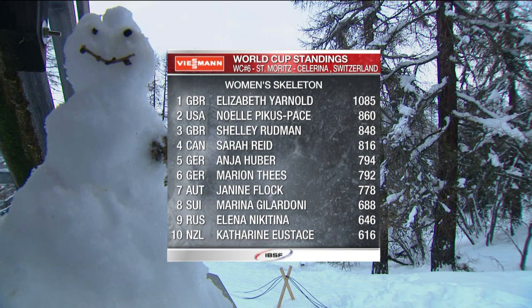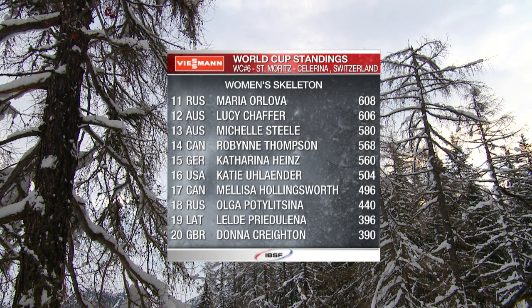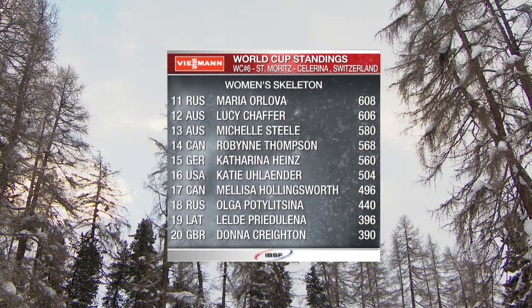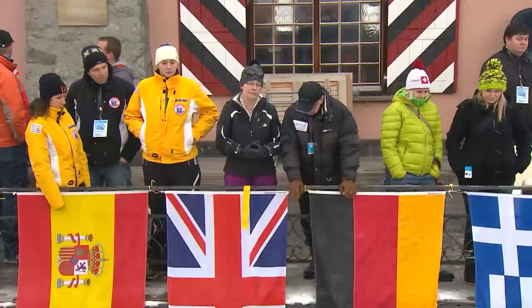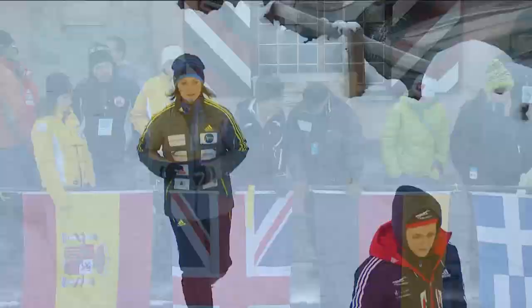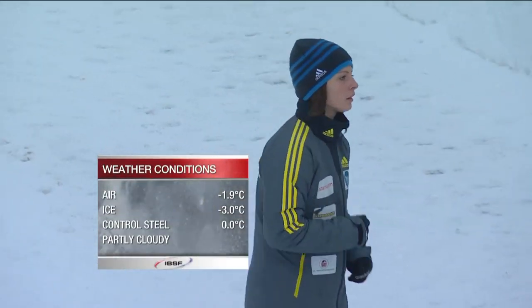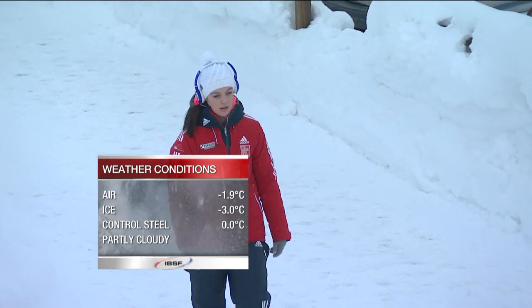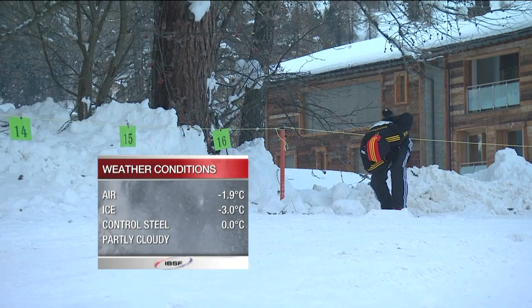Lizzie Arnold of Great Britain is this year's World Cup points leader from Noel Piker's pace, and in 3rd place is the reigning world champion Shelley Rudman. Sarah Reid of Canada lies in 4th place in the overall standings. You can see there, look, Maria Oliver, Lucy Chaffer, Australia, just 2 points apart. We've still got a couple of 100 points to be decided here and next week in Igls. And those rankings are vital because they may well decide your future, going to the games or not, and where you would start. Air temperature -2 degrees, and Eric, that's important.